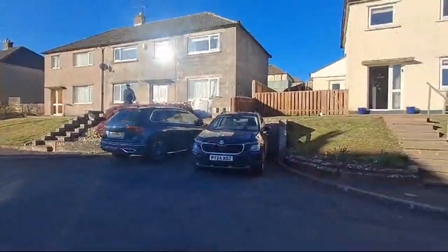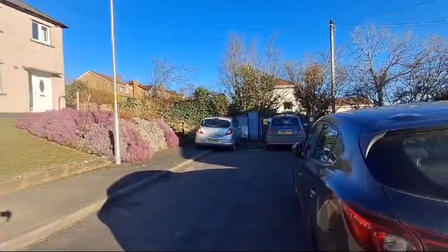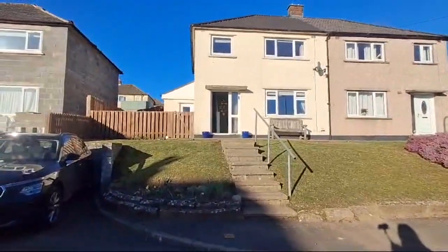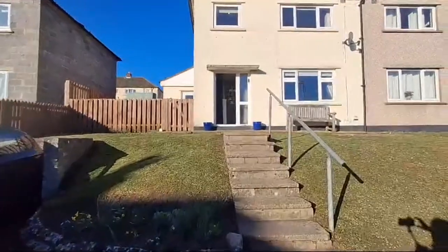And then this direction is the best part. It's actually a dead-end street, which makes this street incredibly quiet. And this is obviously the property that we've come to see today. We've got a beautiful front lawn here. Let's take you into the property.